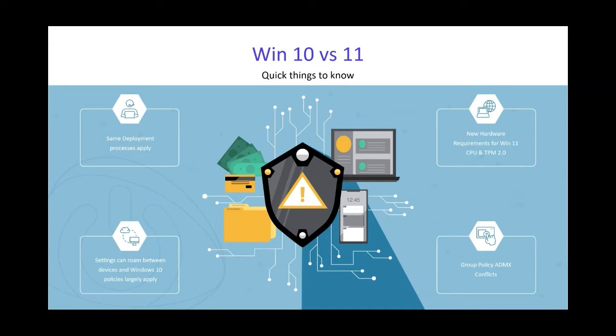It is pretty much the same core operating system, which does mean that we're really lucky that the same deployment processes apply that we've either already started applying with Windows 10 or are looking at on how we transform the traditional way of doing 10 and can keep that same momentum going with Windows 11. The other good news is that most of the things like settings and policies and stuff do largely apply the same to Windows 11. You can pretty much guarantee that if you already have a very good baked-in solution for your Windows 10 management, you can drop Windows 11 in and it will just work.